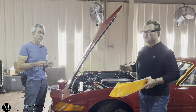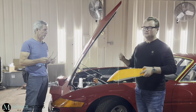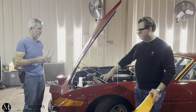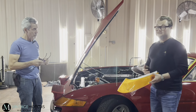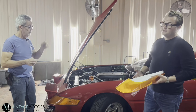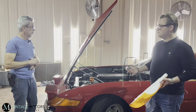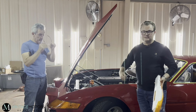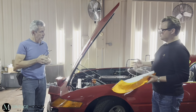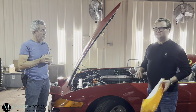Lloyd is doing a job that's extensive. This is a Concours level detail. We are going to the furthest extents to make sure that this Ferrari looks really great for the next 30 years of its life. This car probably gets used 500 to 1,000 miles a year, so it is loved and kept up with. It's been very well maintained during its life, but it definitely needed this sort of month-long process to make it so fresh.